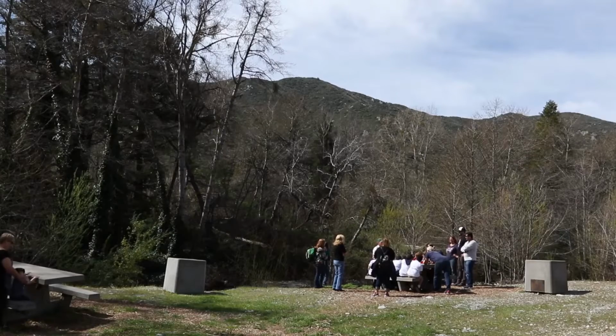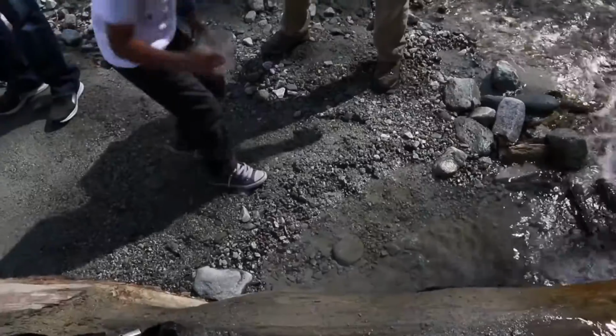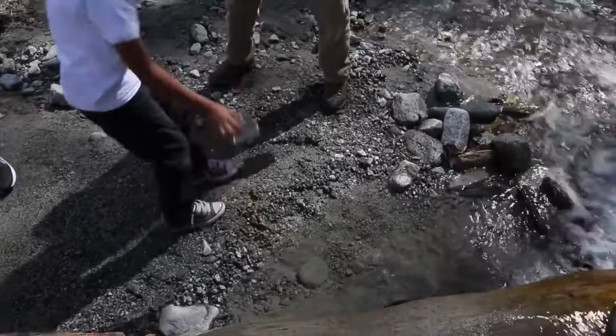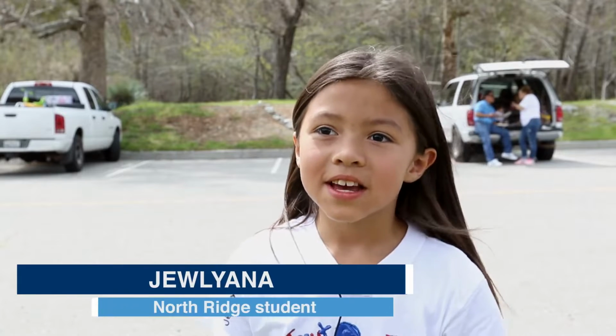We came here to release our fish and learn more about our trout fish. We talked about the parts on the fish, and when we released our fish, we had to bend down and put it close to the water to pour it out, because you could splash it and it might hurt the fish. My favorite part was learning how to fly fish. It was my favorite because we got to use a pretend fish and pretend like we were fishing.